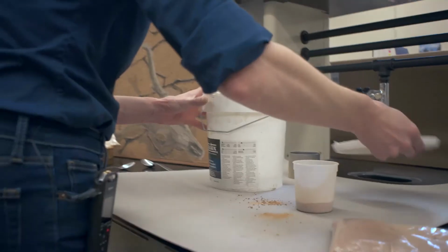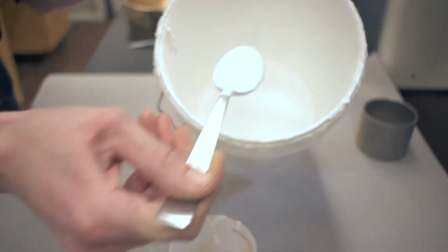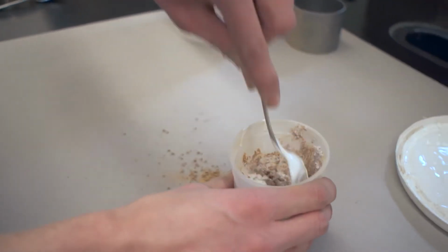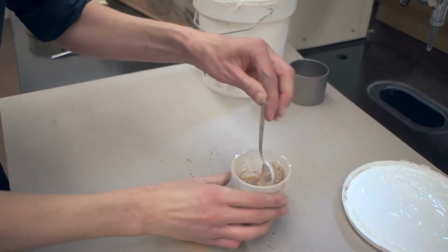Gesso is typically used by artists to prime canvases, and that worked except that gesso is typically white or black. I was using white gesso, and it was really washing out the colors. And then I found out that they make clear gesso. I mixed that with soil and water, and that's how I discovered the technique that I use.